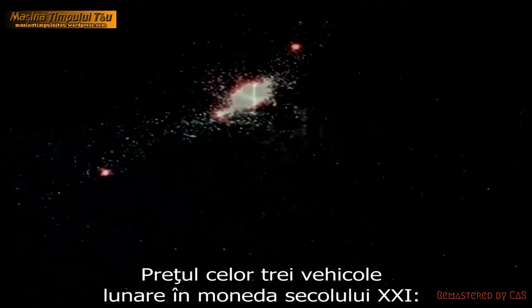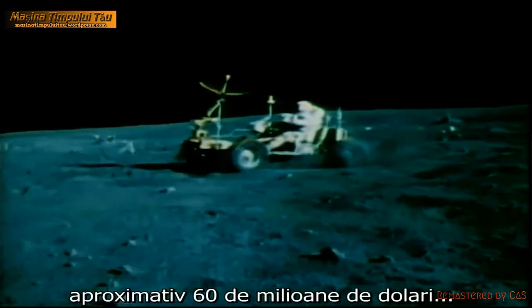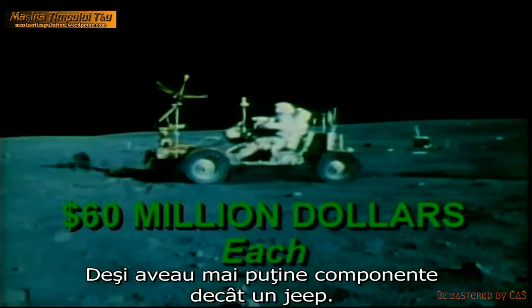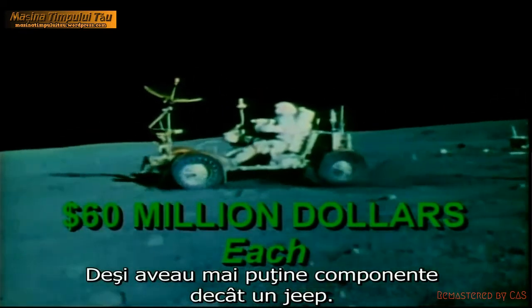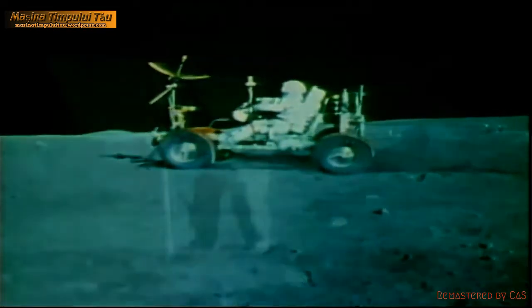The cost of the 3 moon rovers in 21st century currency? Nearly $60 million each, though they had fewer parts than a Jeep. Where was all this money going? Then there's the flag, blowing in the wind, at least twice, on the atmosphereless moon.